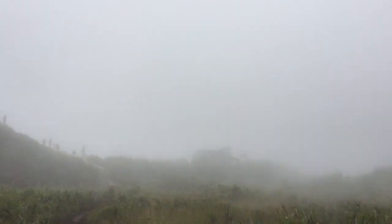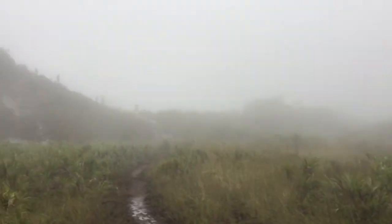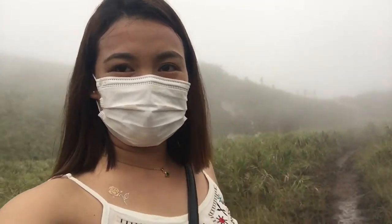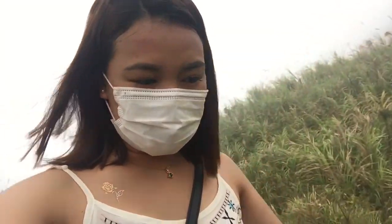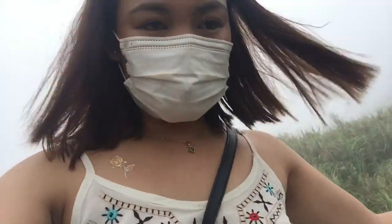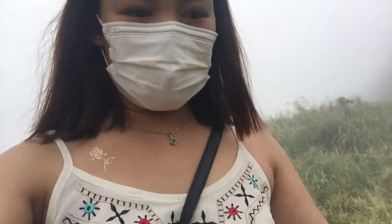So, nandito na kasi kami. So, why not? Diretso na lang kami doon. So, yun. Success, guys! We're here! Super foggy! Let's go, let's go, let's go! Para picture-picture na lang din doon kahit foggy siya. Kahit walang view. So, yun.